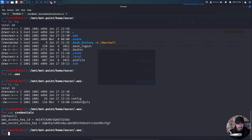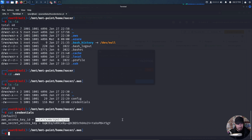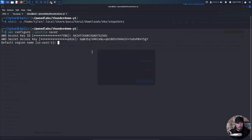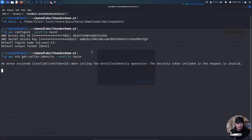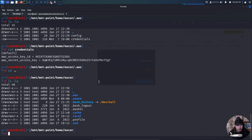We'll set it up as Nacer and grab this access key ID, and then grab this secret. That's fine. Now we'll run aws sts get-caller-identity to verify access, and you can see it does not work. So let's jump back out, because you have a similar thing with Azure.